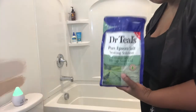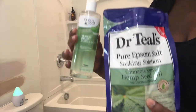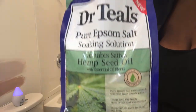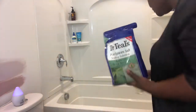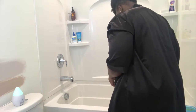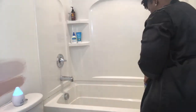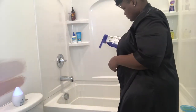This entire routine is just a lot of niceness in one. Now let me take my good Dr. Teal's and my CVS brand muscle relief that was on clearance a while back. So I'm gonna put these two together, put it in the tub, and just get ready to soak my nice clean body. You know, we have to take care of ourselves.